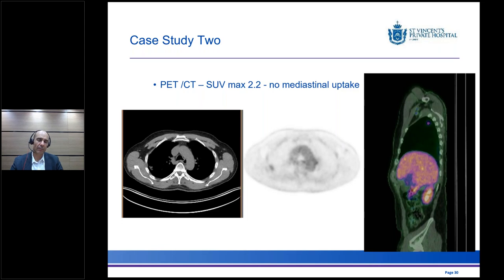He went on to have a PET scan. Once again, this is the CT scan in the mediastinal windows, and there's the mass. And if you look at the FDG image, all of this is heart. You don't have to worry about that. Obviously, these are the ribs. But that little area there is lighting up pretty impressively.